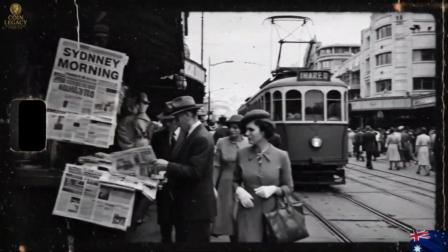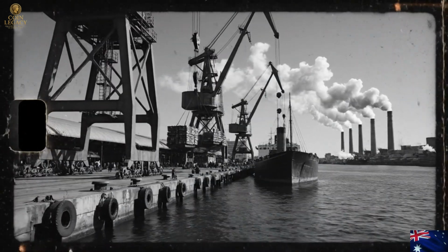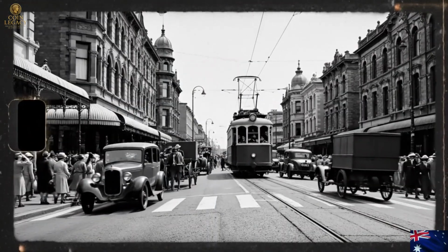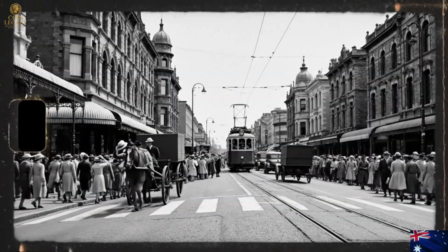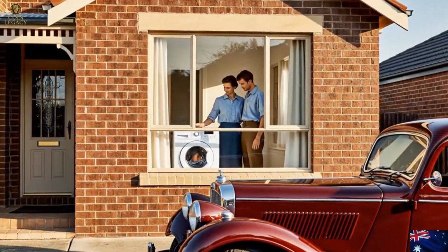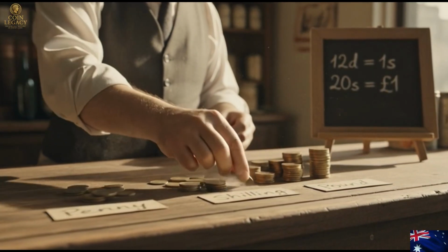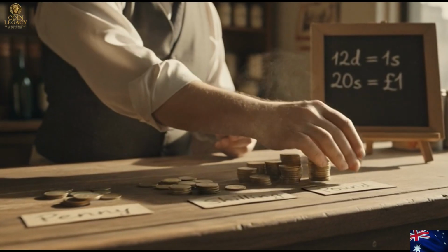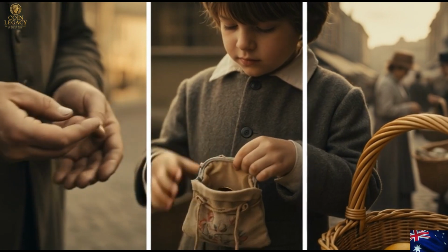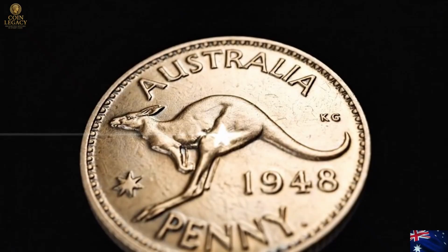The year is 1948. Australia is emerging from the shadow of the Second World War. The troops are coming home. New suburbs creep across the bush. Families dream of washing machines, motorcars, and a better life. The economy runs on pounds, shillings, and pence. 12 pence to a shilling. 20 shillings to a pound. And in the palm of every worker, in the pocket of every child, lies the smallest unit of all, the humble penny.